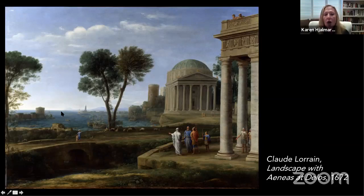So you do arrive at the island of Delos on this waterway, but you don't have quite the extensive ruins that we see here. So this shows, again, Laurent's interest in Greco-Roman mythology, the writings of the Greek philosophers, and storytelling too. Again, because of time, I'm going to just have to move on.